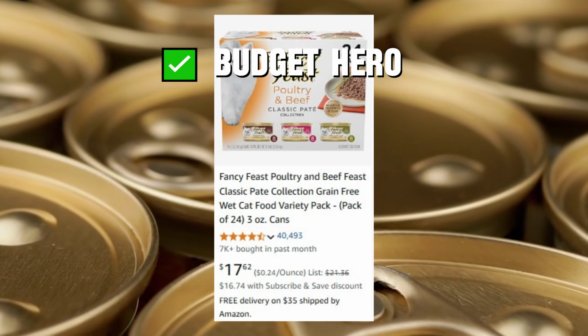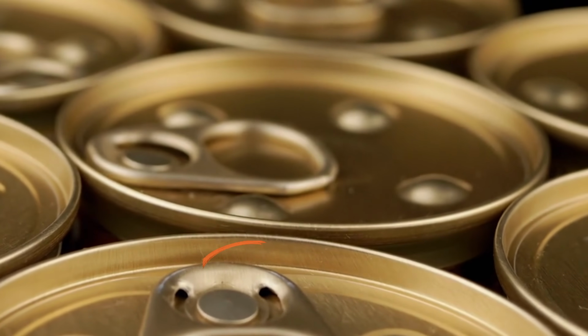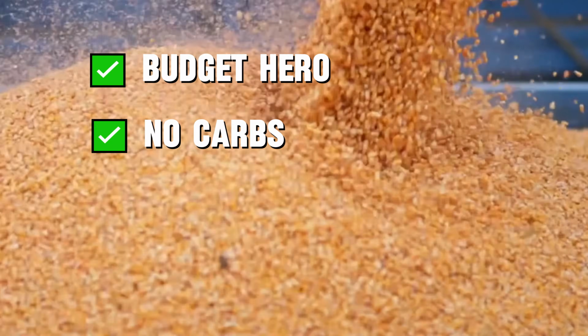Budget hero, 24 cans for $20, or 17 on sale, which is less than $1 per meal. Surprisingly clean, no corn, wheat, or gluten.